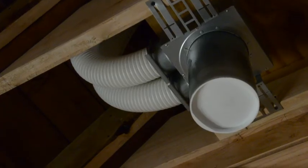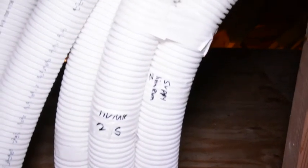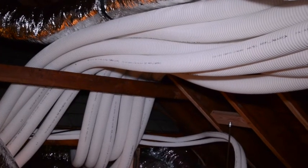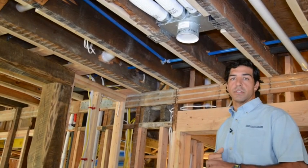Now that ventilator recovers the energy that's in that air and it can heat the fresh air that's coming into the home. So you also have supplemental heat from the ventilation system itself.